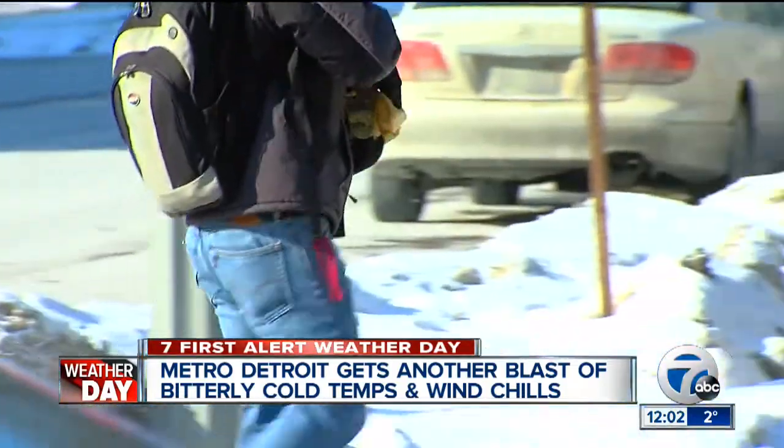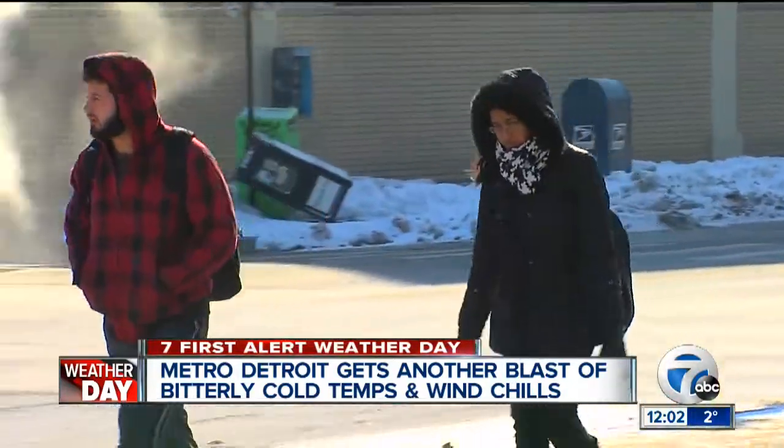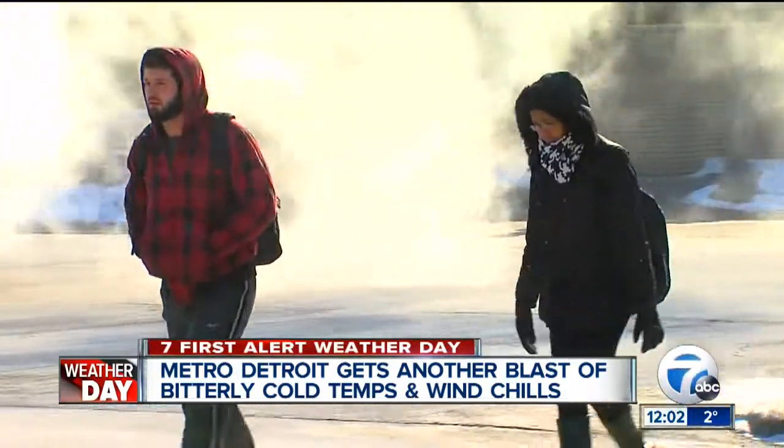It helps even when it gets wet. It helps to insulate. Mittens are much better than gloves. You're still radiating heat when you have gloves on. The mittens keep your fingers together and keep them warm.